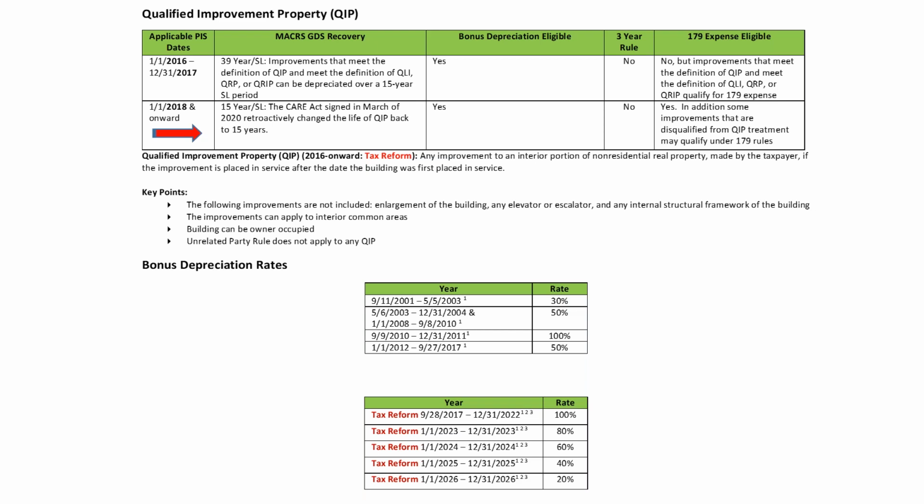And remember that there is this hybrid determination of placed in service when we think about bonus depreciation rates. And we've outlined that as well here, from a prior law and then the tax reform perspective.